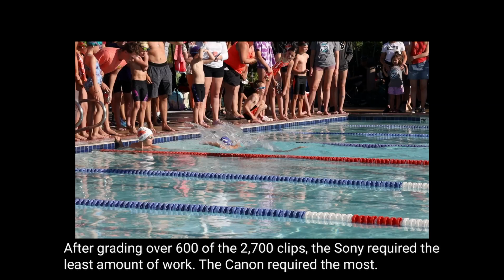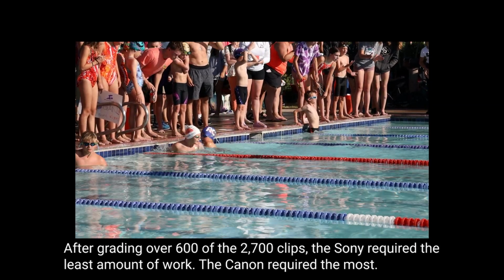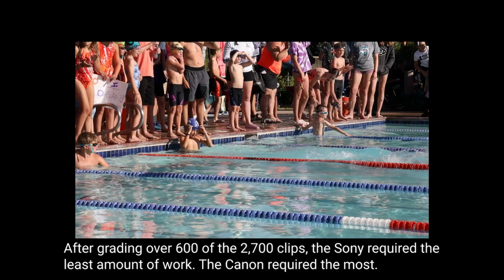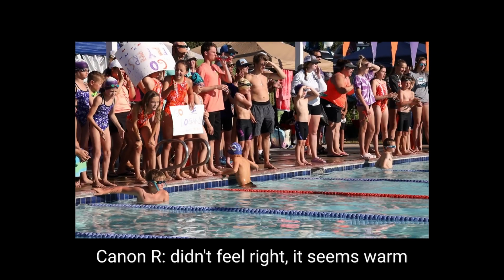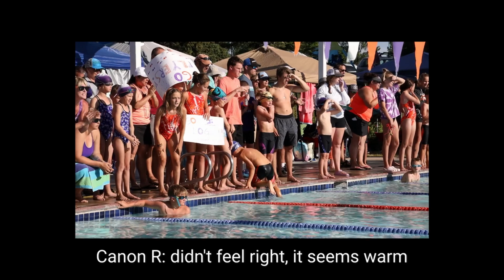Now, after grading, I'd say over 600 shots of the 2,700 that we shot, and I watched all of them, the Sony required the least amount of work, and definitely by far, the Canon required the most amount of work. And the Canon R just didn't feel right. As you can see here, it's just a certain feeling you get when you look at the colors. It just didn't feel right, felt too warm.